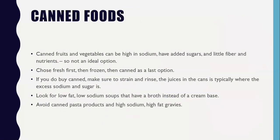Canned foods. Canned fruits and vegetables are fine. When it comes to that, as I said, choose fresh first, then frozen, and then canned as a last option. Why it's not ideal is that they can be high in sodium, which I've mentioned, have added sugars, and a lot of the fiber and nutrient content has decreased in the canned.